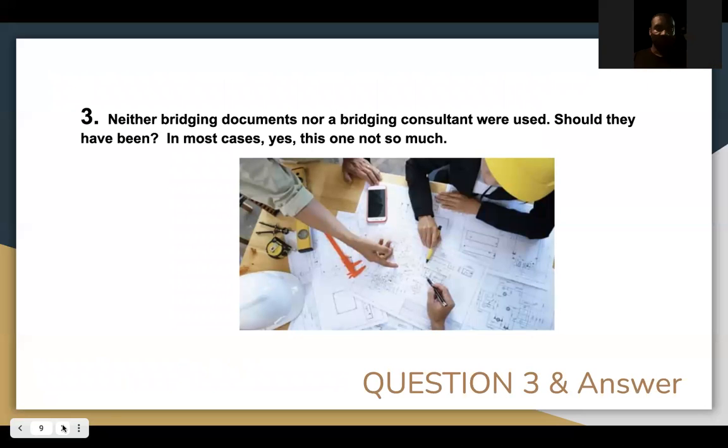Neither bridging documents nor a bridging consultant were used. Should they have been? And I said in most cases, yes, but this one, not so much. The reason why, just given the results, is they already had an in-house staff hired that could do everything with verifying quality control of the project.